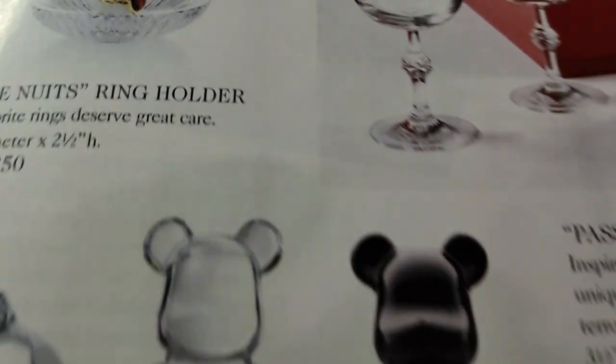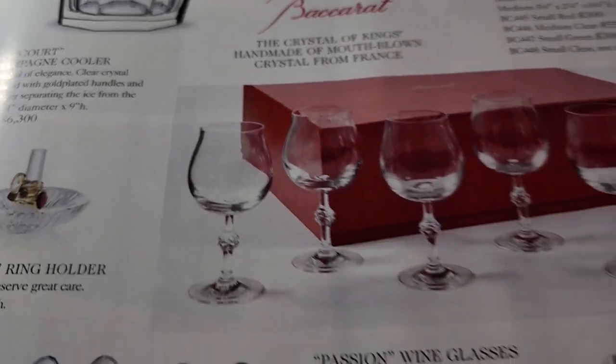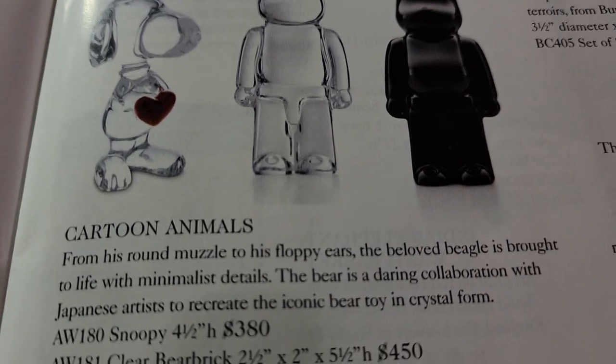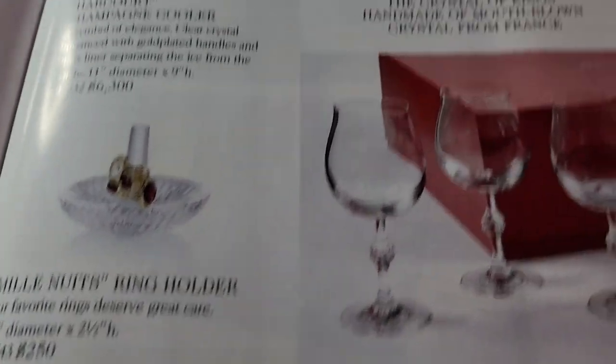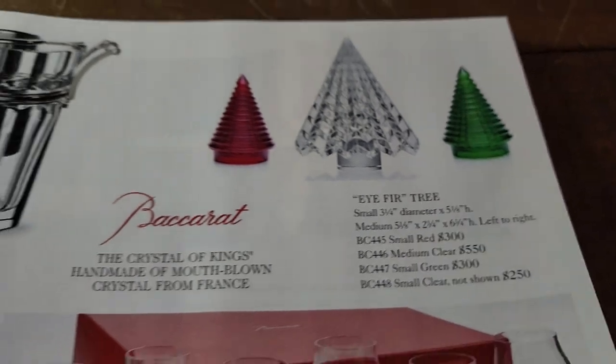This is baccarat, the Crystal of Kings, handmade of mouth-blown crystal from France. These are beautiful figurines. So yes, I do believe that was Baccarat over here. Yes, it looked familiar. And some Christmas trees for $250 each.